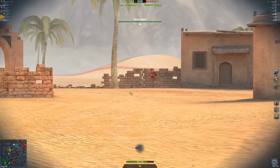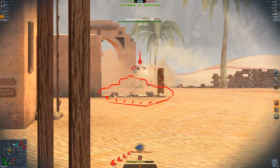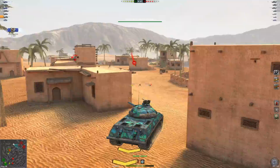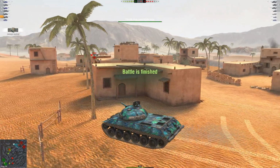We still got that FV though, and he is poking like a mad lad. And again, another miss there. Let's go for a pen. There you go. Nice penetration. And with that, I don't know what to say. We captured the base and won.